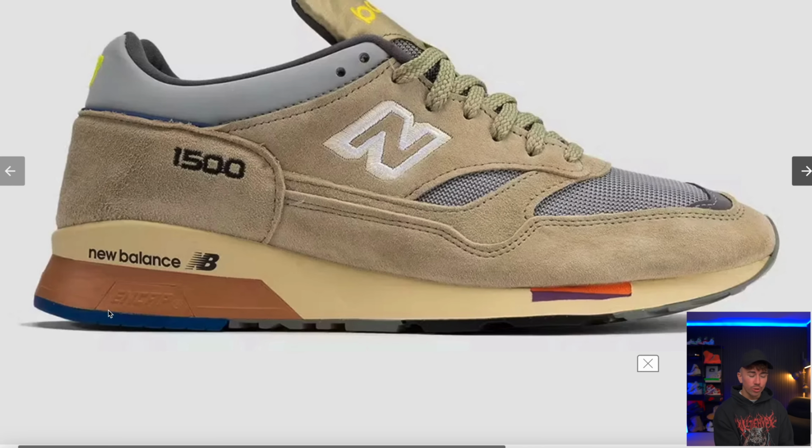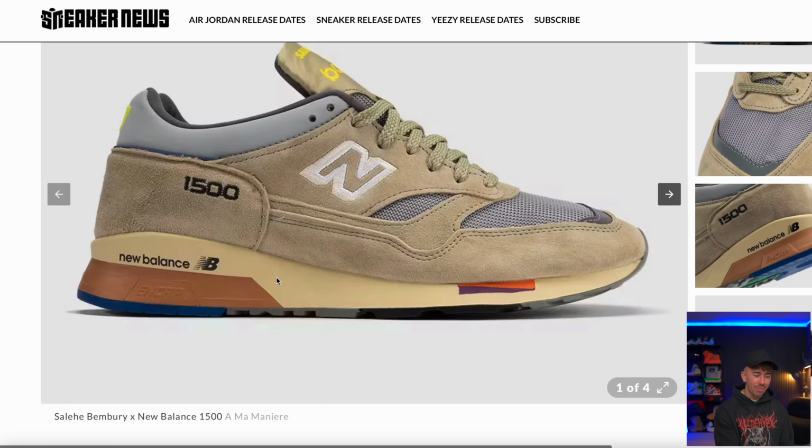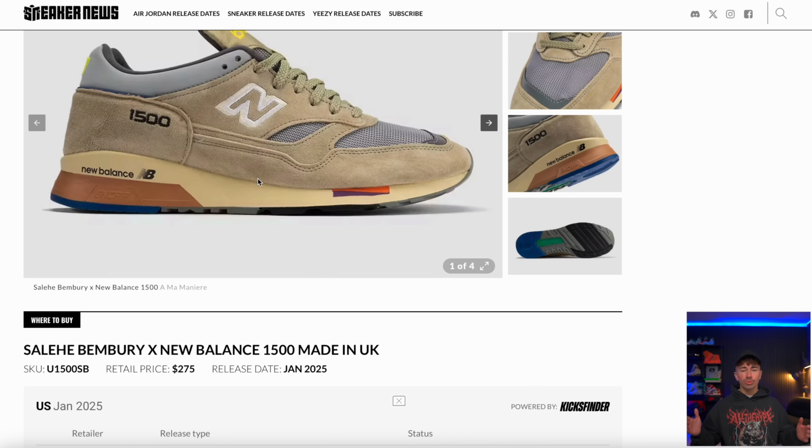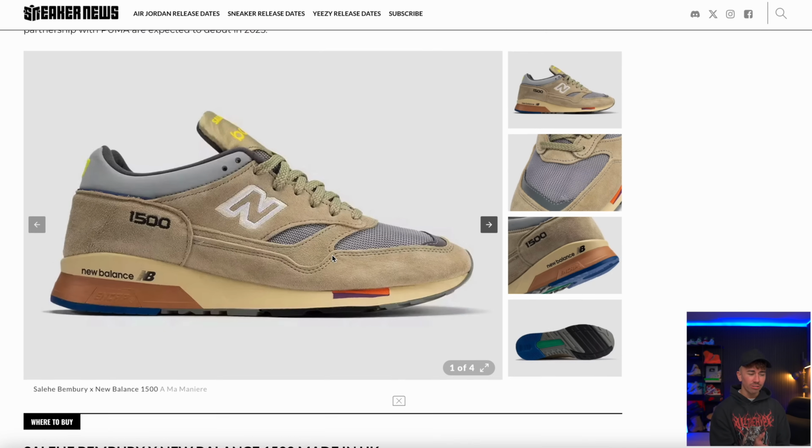Around the back, you got some blue on the outsole as well. But other than that, it's pretty toned down for a Salehe Bembury collaboration, which is interesting. These are going to be dropping at some point this month. No exact release date, but let me know, would you buy these things for $275, or is this a pass?